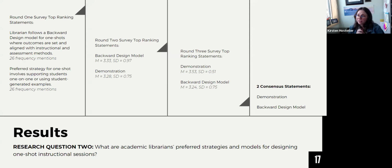So I don't think that the lack of consensus around this question is really due to librarians not using the strategies and models that I found in my literature review, as well as the ones that emerged from the round 1 brainstorming stage. But the nature of the brainstorming stage is to just list all of the strategies and models that you're familiar with, right? And then when it came down to generalizing, what do you use consistently across a wide variety of scenarios and contexts, participants agreed that they turned to these highly flexible and customizable methods that really center learning objectives.